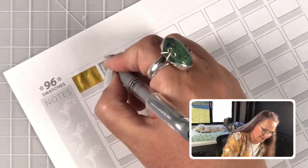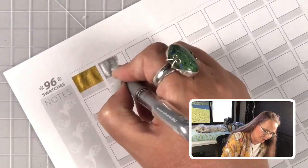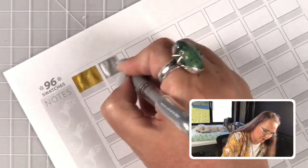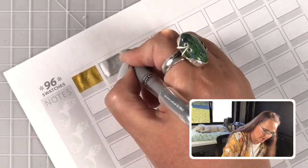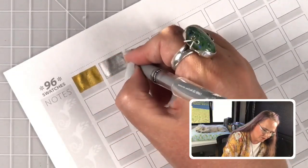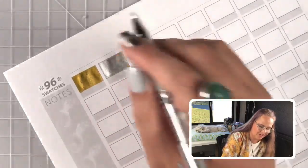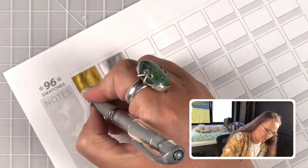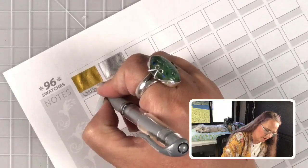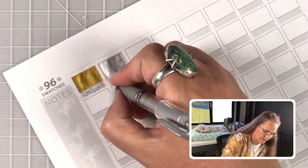Okay. Yeah, this is very chrome-like. Very pretty. These flow beautifully. I'm impressed with these. And that's a pretty gold, too. I'm kind of picky about my golds. I don't like a green gold. So these are the Uniball. They're calling it Uniball Gel Impact.